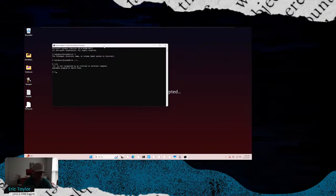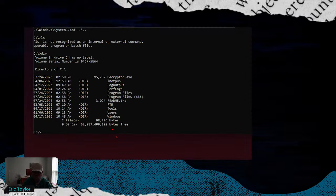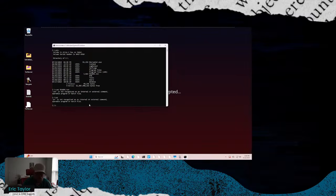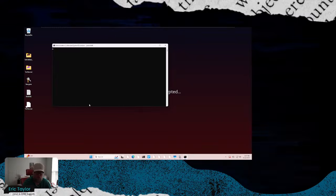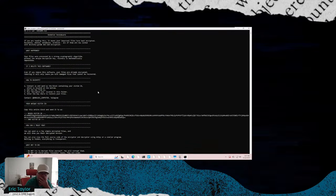All right, let's go all the way back down to root. Too many Linux days. Okay, so cat readme.txt. Oh, so let's see what it says. "If you're reading this, it means your important files have been encrypted." Yay! Actually, let's go test that.